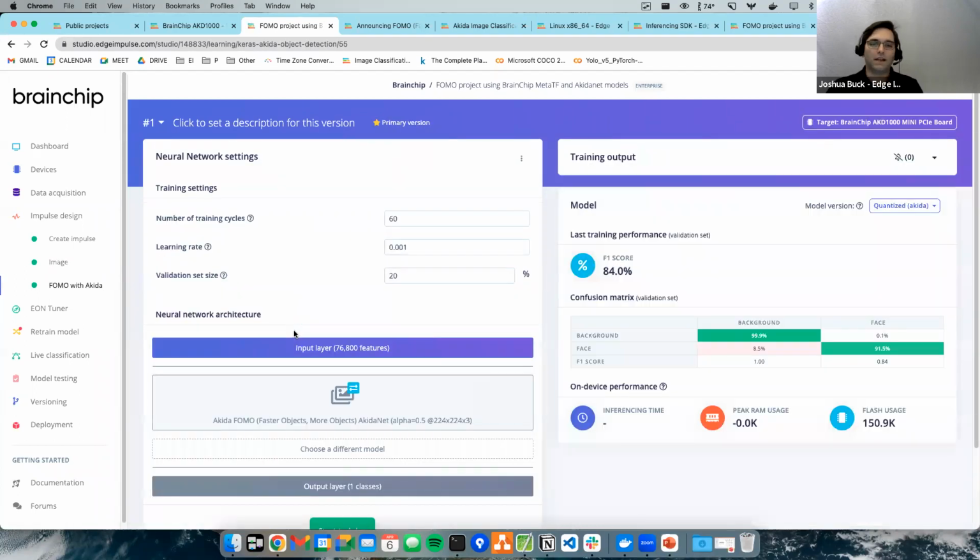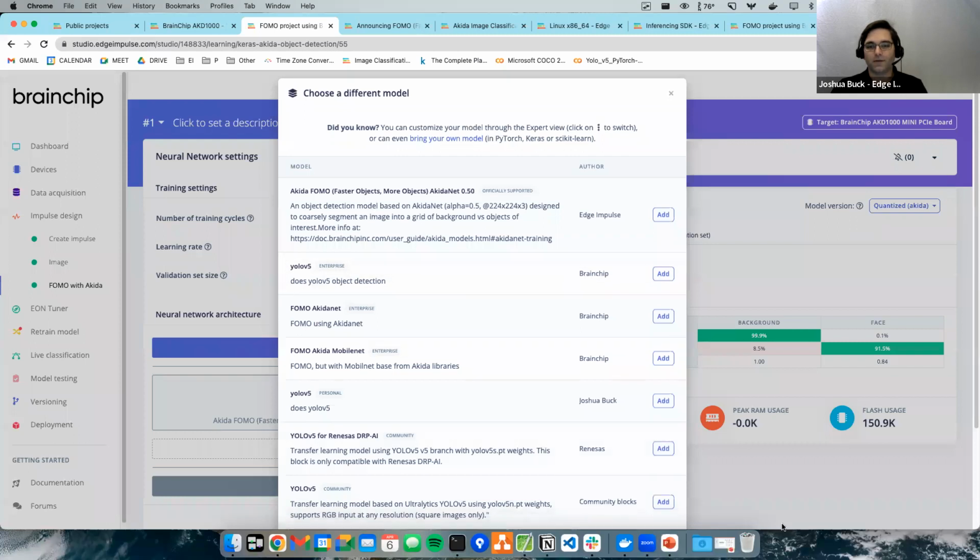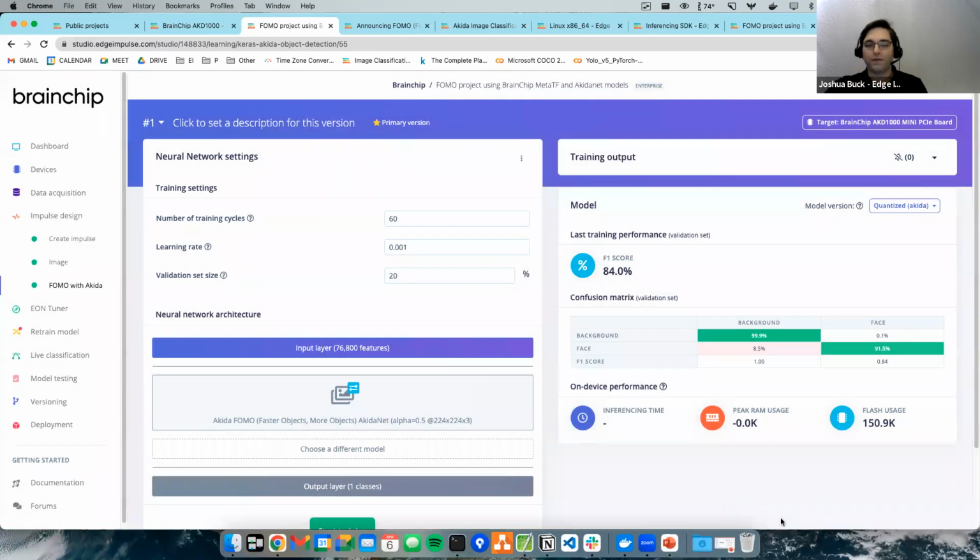Lastly, in the impulse design is actually selecting the model. Here we have the ability to grab FOMO for this particular model in Edge Impulse design. And you set up the training parameters that you have for the particular model that you want, right? 60 epochs training cycles takes a few minutes to run. We can go see, after training, the precision score that we have, and then some of the confusion matrix to see what it is performing well on, what it's not performing well on.